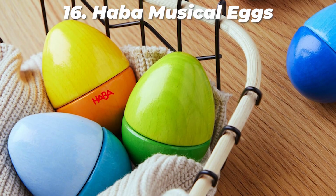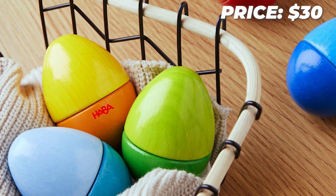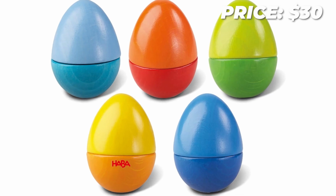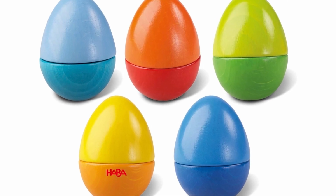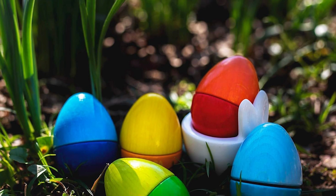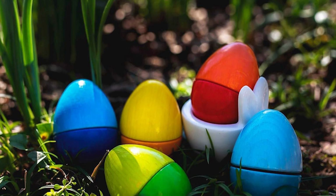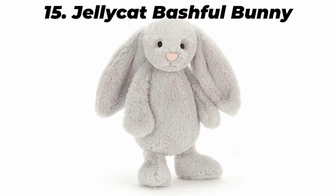At number 16, we have the Haba Musical Eggs for $30. Shake up Easter with the Haba Musical Eggs, a set of 5 colorful wooden eggs that each create a unique sound. Perfect for toddlers, these eggs turn playtime into a sensory experience and make a fun addition to any Easter basket.